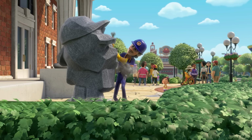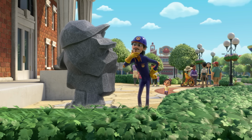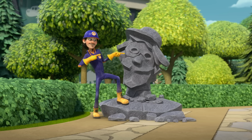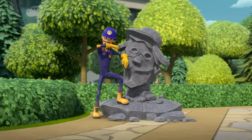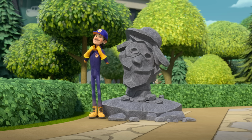A little chisel here, and a little chisel there. Oh yeah, looking good. If I don't mind saying so myself, you are one handsome spademeister. Not as good as the original, but pretty close.